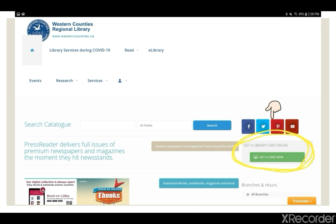With all of these libraries, what you're looking for is basically something that says Get a Card, Patron Registration, Sign Up, something that kind of prompts you to sign up for a library card.